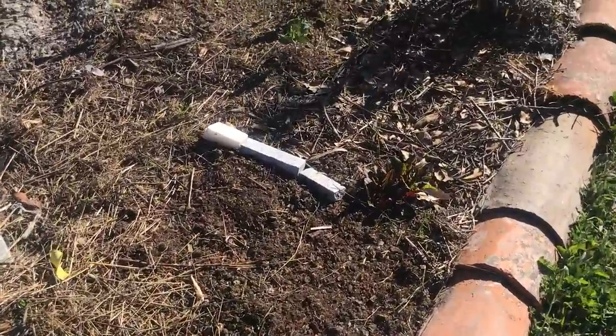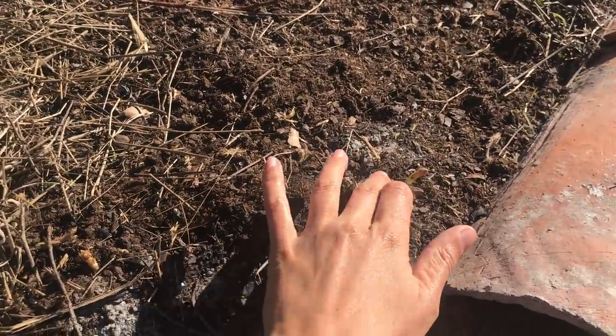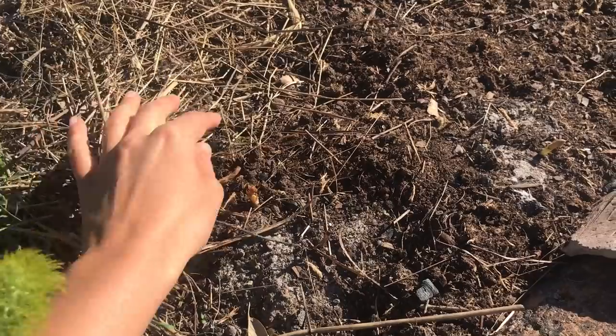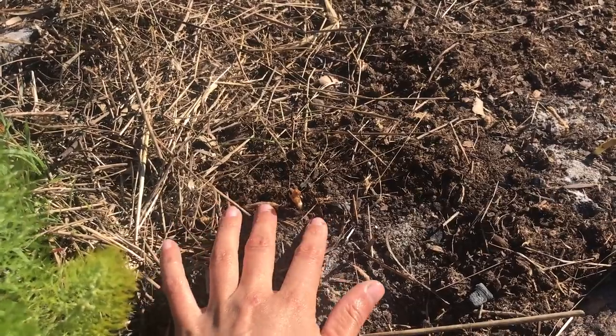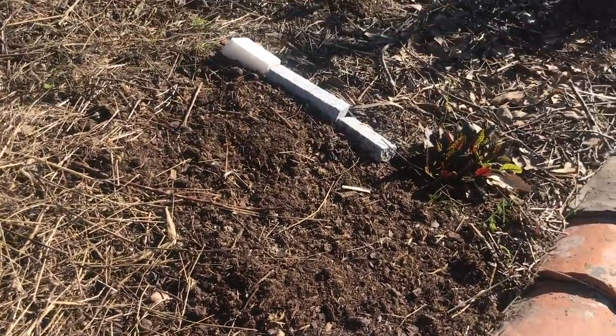This is my asparagus bed, and they keep popping their heads up, and then I don't know if it's the frost killing them back. So I've got 6 plants in here. Well, I planted them in the autumn of last year. This will be their second year coming up.